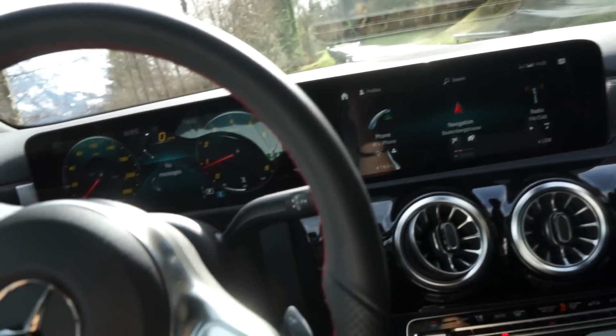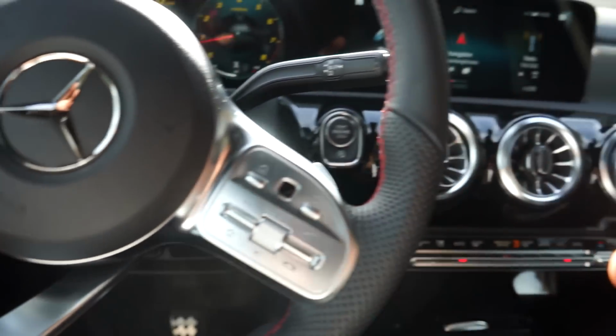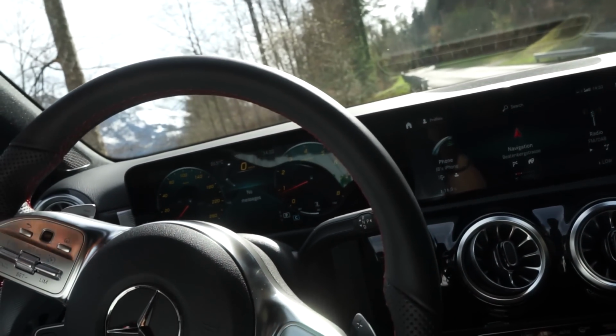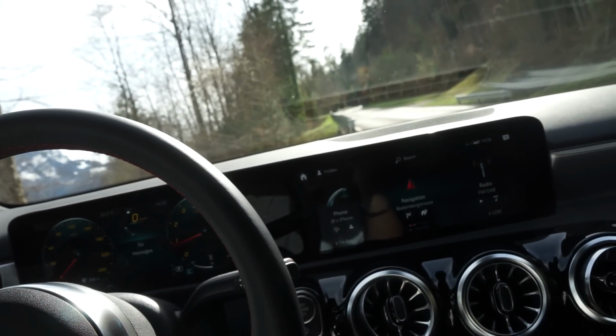It is very helpful, but it just feels like there's a lot on the steering wheel for me to have to deal with. You've got obviously the stalk here to change gears. It's an automatic, of course, being a Mercedes. I do find automatic less fun, but it's part and parcel with Mercedes, and I get it.